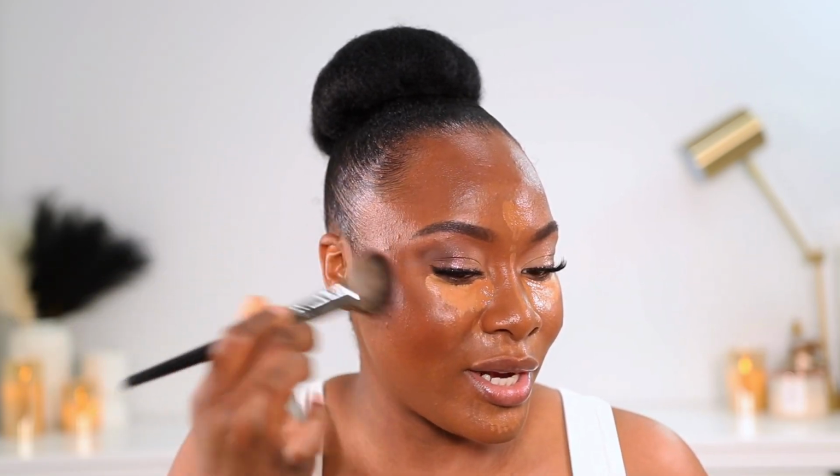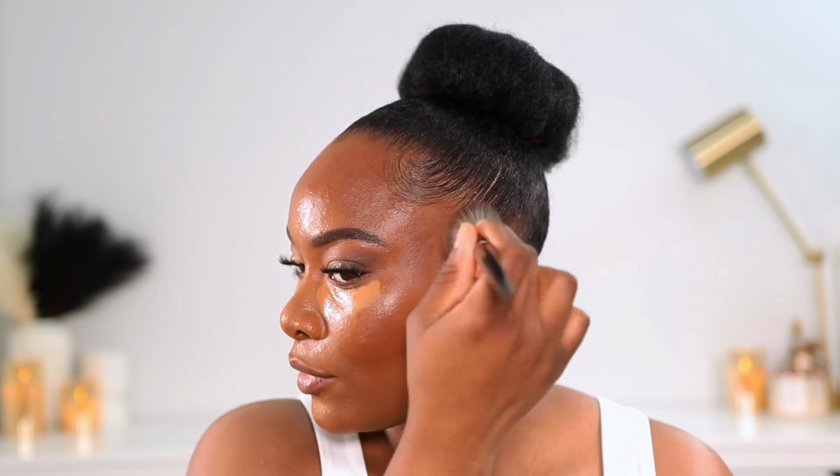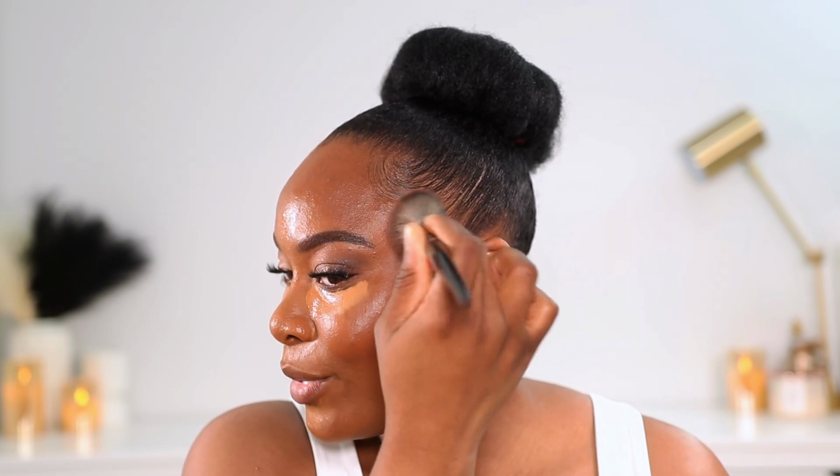And then I'm going to take the tiniest bit of the LYS cream bronzer. This one is in the shade Strength. This one is a lot cooler on the skin, so it's gonna act more as a contour. I don't know if you can see. Going in with the tiniest bit.